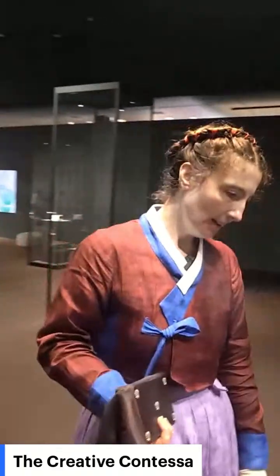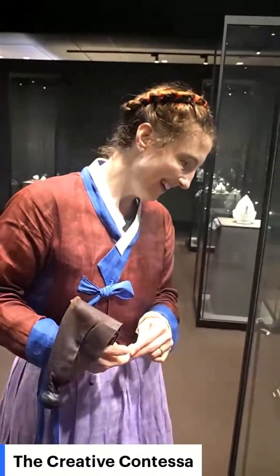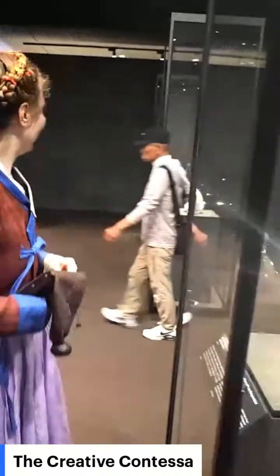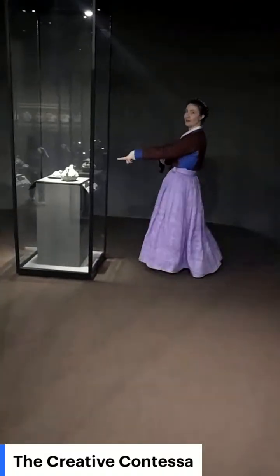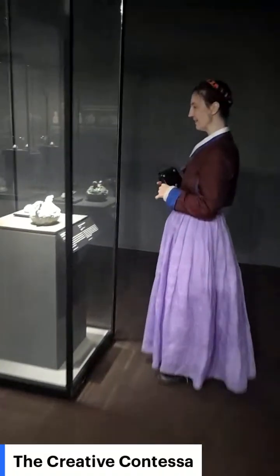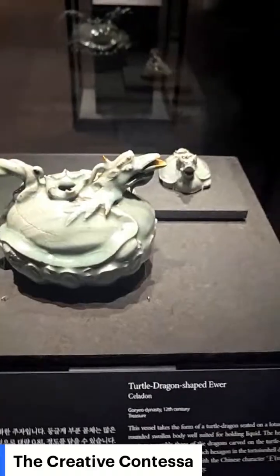So, yeah. Turtles in a bad mood. Turtles in a bad mood, yeah. Yeah. So, yeah. Oh, look. It's the one we have. We have a replica of this one. Yeah, here's another turtle in a bad mood. Turtle dragon shaped ewer.